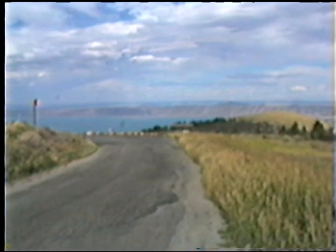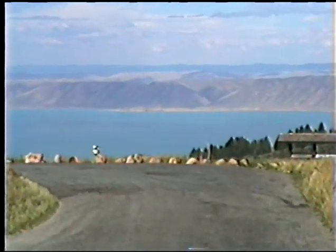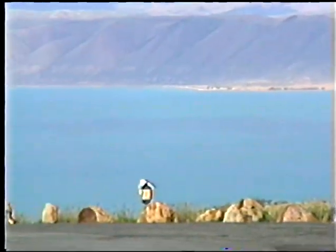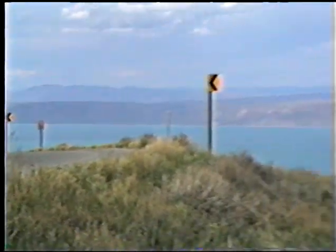We're looking down at beautiful Bear Lake, which spans the Utah-Idaho border. This beautiful turquoise color. We just climbed out of Bear Lake Canyon in Utah, and we're heading towards Logan Valley. Today is the 13th of August, about 4 p.m. on a partly sunny day. The lake is particularly pretty.